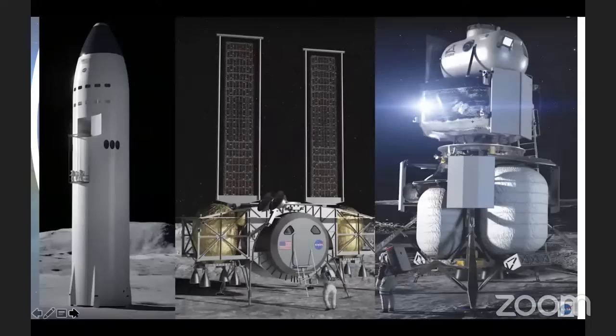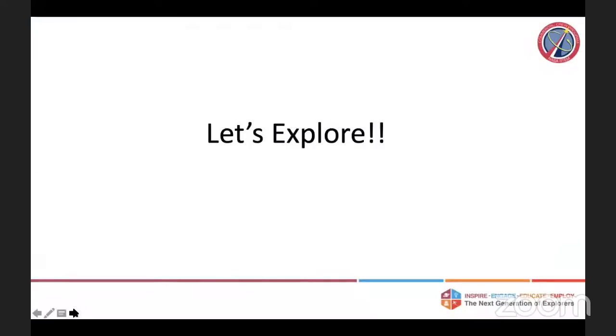So the landing is set for 2024. It's considered the most dangerous and complex flying task attempted by humans in more than 50 years, and it's only been done 6 times ever. So that's why NASA's astronauts are so excited to learn how to fly these landers, so they can make a smooth touchdown on the lunar surface and do what we do, which is to explore. So now it's our turn to explore.